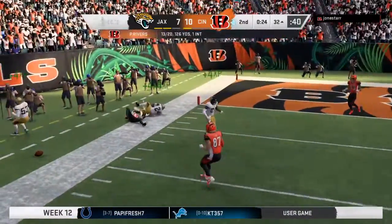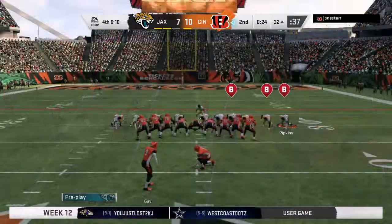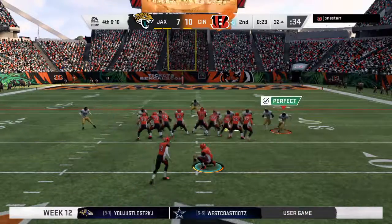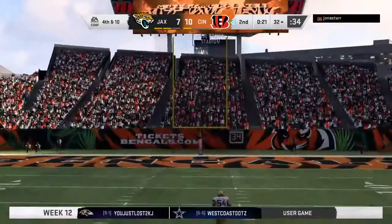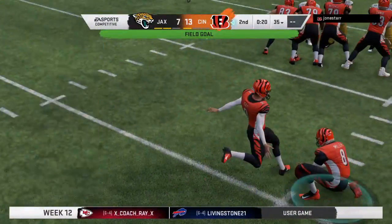And that is incomplete. He kind of forced that one there, didn't he? It's almost like he predetermined where he was going to go with the football. Yeah, he wasn't really going through progressions. He wanted to go to his top guy. You do that against this defense, they'll make you pay, won't they? Yeah, they certainly will. They react very quickly to the thrown football.